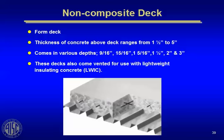Form deck, of course, thickness above the concrete can range anywhere from as low as 1.5 inches to as much as 5 or even 6 inches. Form deck normally comes in various standard depths. 9/16 inch is what we used to call chloroform, or wrinkle tin as it's known on job sites sometimes. Then the heavier 15/16 inch deep flutes. Then the 1 5/16, 1.5, 2, and then even 3-inch form decks.